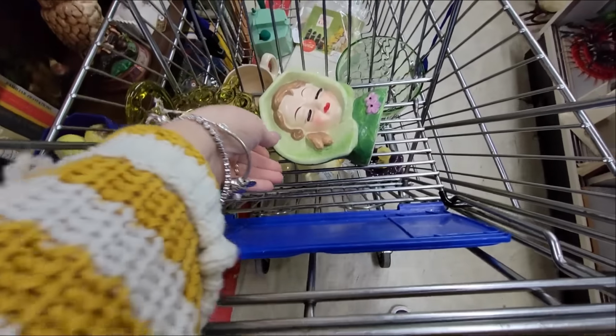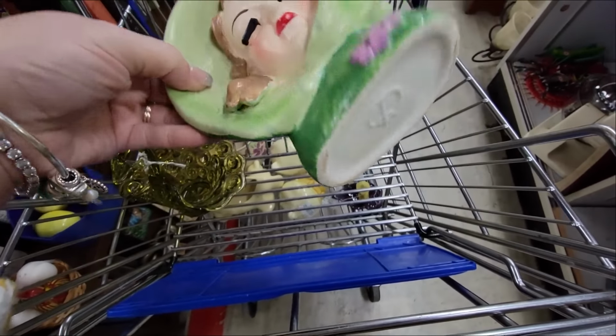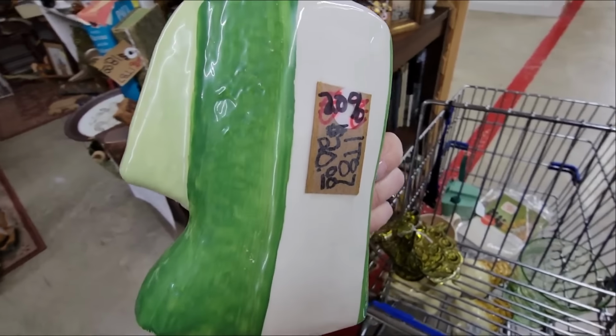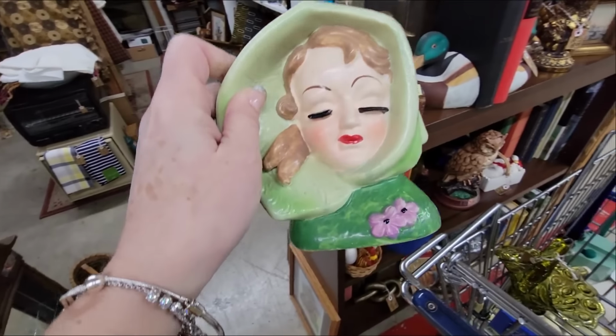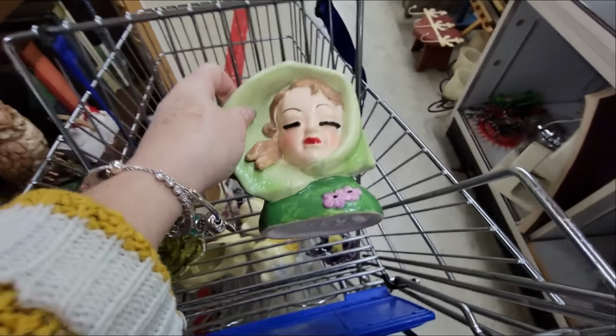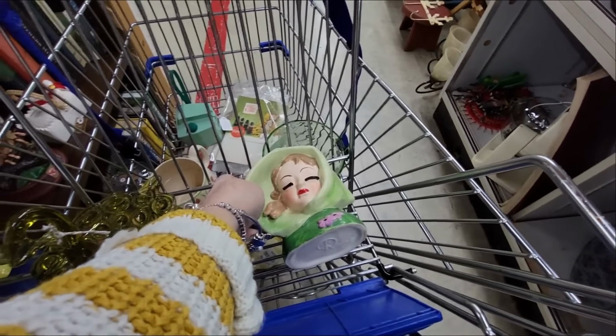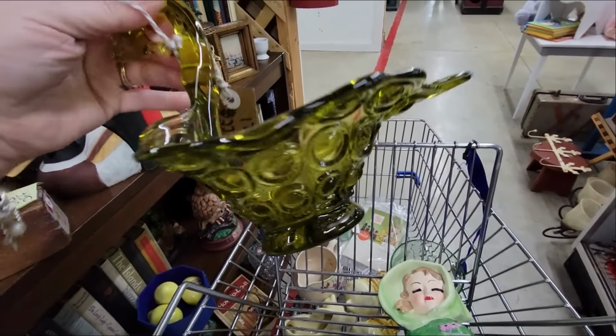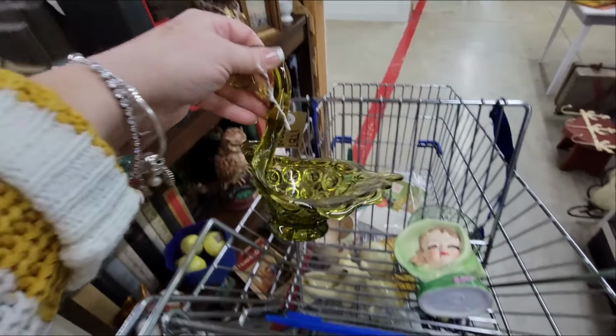All right, here's a couple items right here. This is a Relpo planter. I'm going to have to find out. It's $20 and it says 20% off. So it says look for markdown. So she's great. I think that she would be great for St. Patrick's Day. She still has her eyelashes. And then this peacock planter. It says it's $22, but it's 50% off.